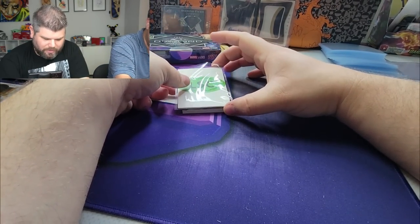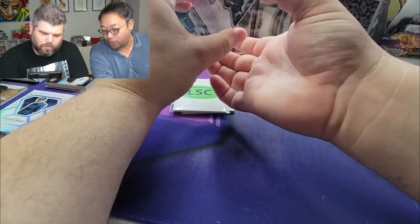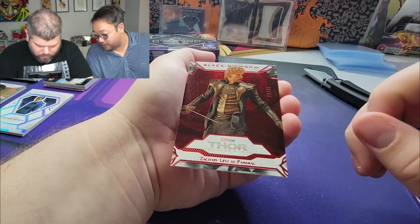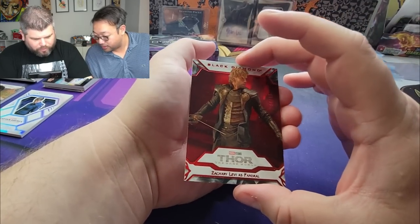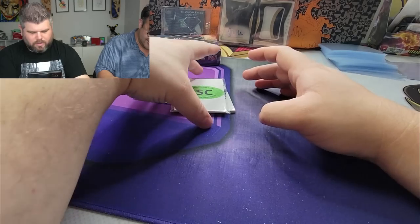Okay, we got two cards remaining. Nope. Red. Oh! Look at that. A lesser known. Was it 14 out of 35. You have another Dark World. This is another part of Thor's little group. His groupie. His groupie. All right, here we go.